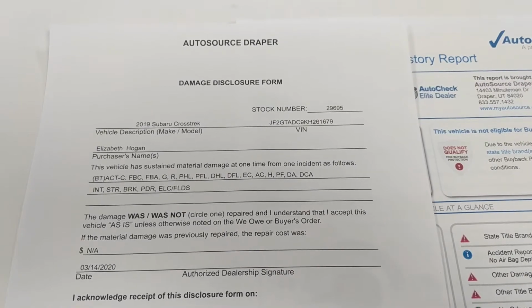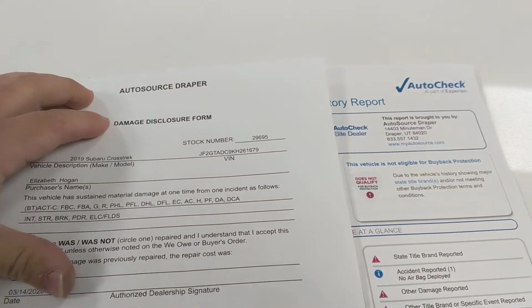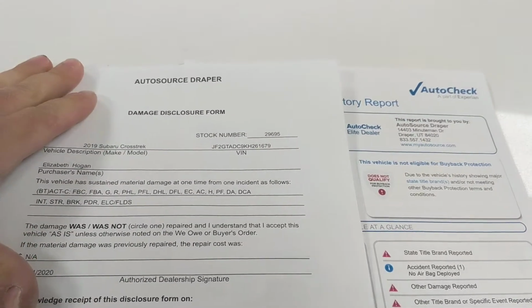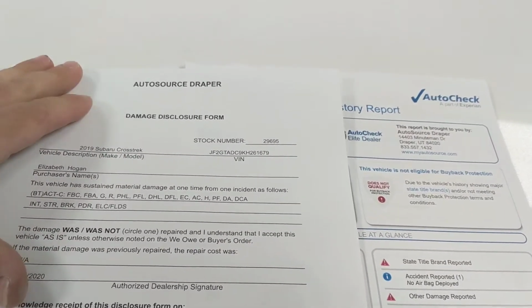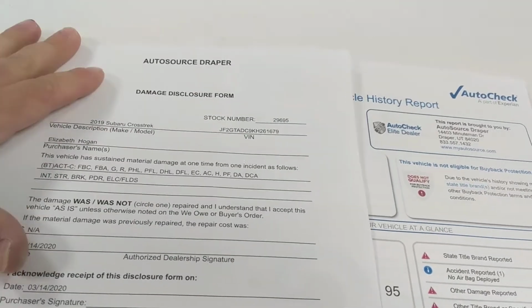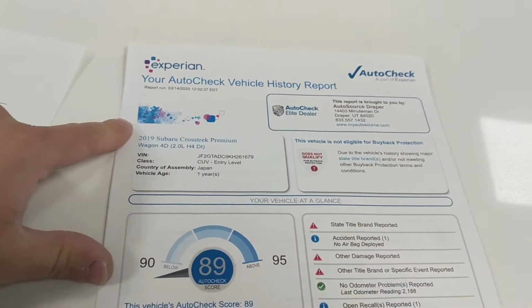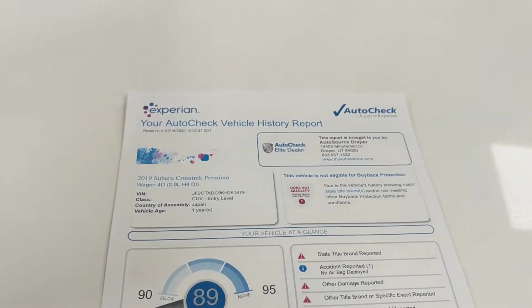So this is a video to explain the damage disclosure form. This is the parts replaced that the Subaru builder has disclosed of what's all been replaced to give it a rebuilt restored title, okay? And then this is the AutoCheck. We'll go over that together. So let's start with the parts replaced.